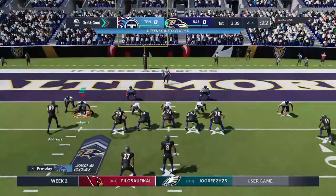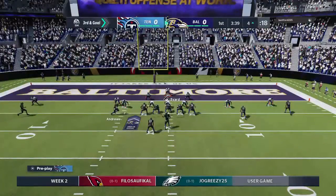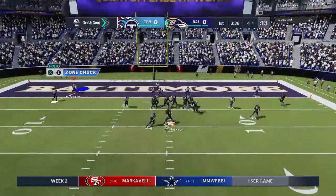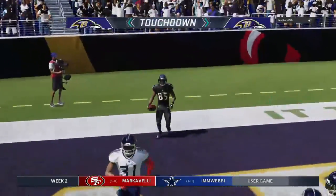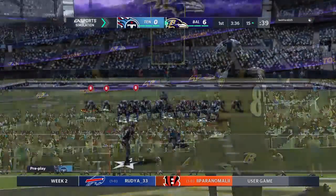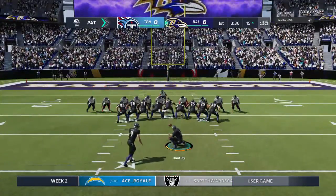Third and goal now, mere inches from pay dirt. On third and goal, they're going to run the option. That's out to the left and complete. And this is caught. Touchdown, Baltimore. From 4 yards out. And the Ravens have taken the early lead.